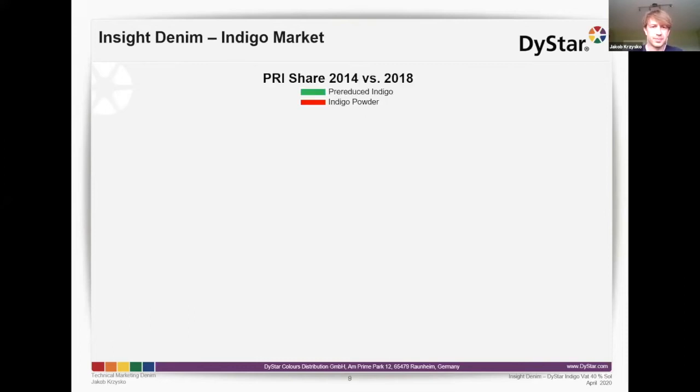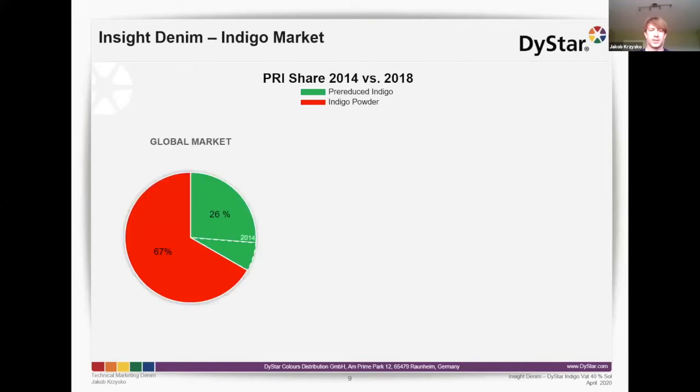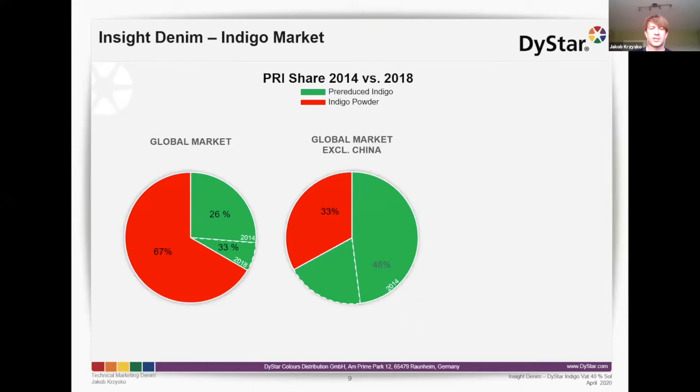For a more detailed picture, I would like to show you the developments of these markets in the period of 4 years between 2014 and 2018. So the global market, this 70,000 tons, in this period of time has developed from 26% pre-reduced indigo share to 33%. It doesn't look so big within 4 years, but if we exclude China out of this picture, it's a different picture. We had 48% pre-reduced indigo share in 2014, and within 4 years, it grew to 67%. So outside of China, the mills are recognizing more and more the advantages of this technology and increased market shares here. Not only Dystar, also our competitors.